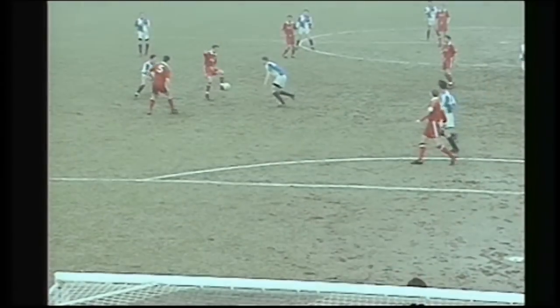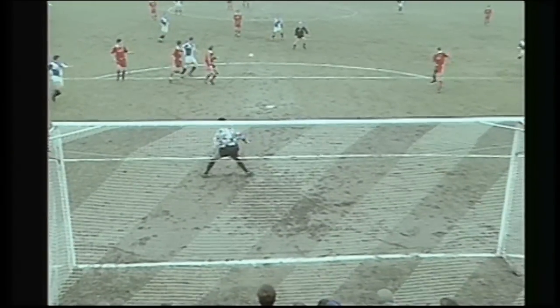Well, first attack of any note there. It came from Rovers, it came from a City mistake by Matt Hewlett. The first shot was well charged down, the second equally well struck. And a fine save by Keith Welsh.